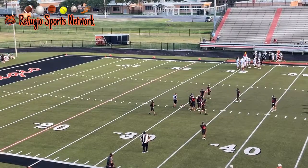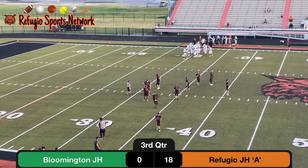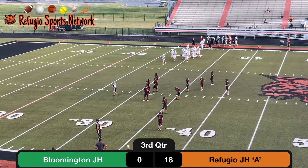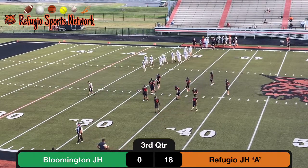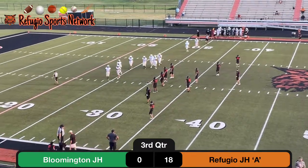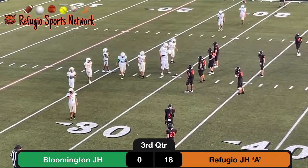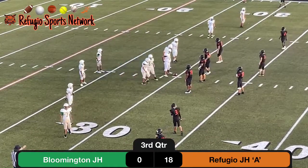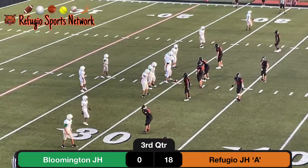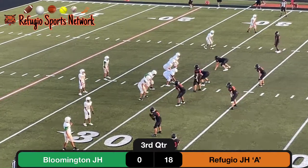Back here, Jack Sportsman Bobcat Stadium. Refugio leads Bloomington 18-0. This is the junior high A team. Junior varsity is up next. The junior high B team, I guess you can call them, played 2 quarters and won 18-0 earlier this evening.